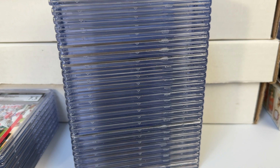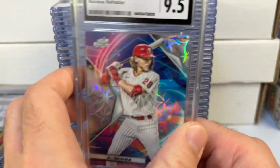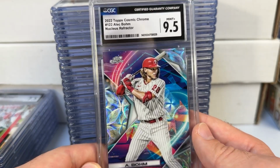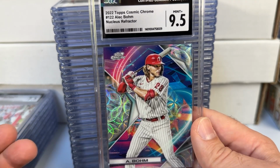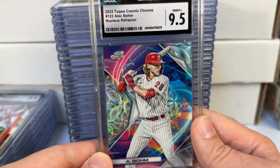You got to do what you want to do. If you like breaking stuff, break some stuff. You like grading stuff, grade some stuff. You enjoy binders, binder some stuff. Enjoy your errors. I certainly enjoy the hobby. I enjoy various aspects of it. I do some selling. I do a lot of buying for the collection. And I kind of like cards from all eras and like players from all teams, but obviously the biggest focus is on the Phillies cards.